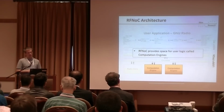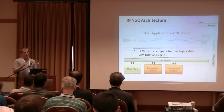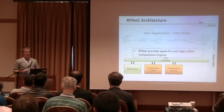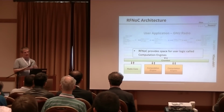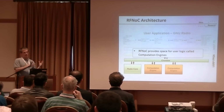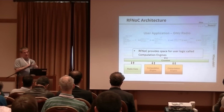One difference between RFNoC and the way things were done previously, and it's a big difference, is that those blocks for custom acceleration in the N210 were in what you can think of as a chain, like a DSP chain. So it's after, say, the decimator, or after the DC offset correction. But they're in a chain. They're very linear. In RFNoC, these blocks like the radio core and the computation engines hook up to a crossbar.